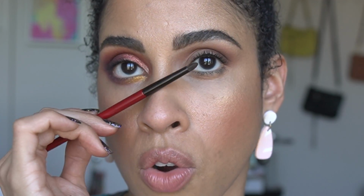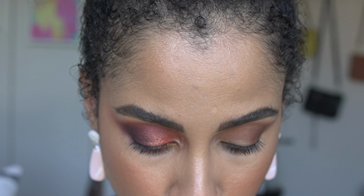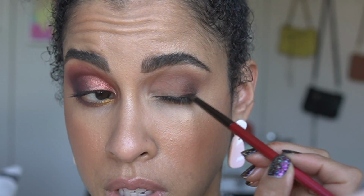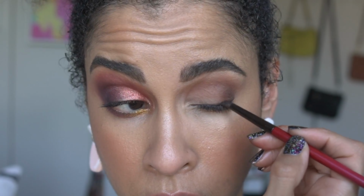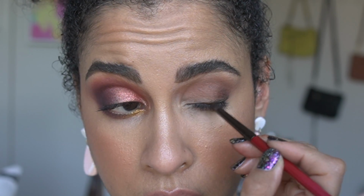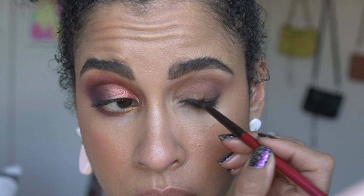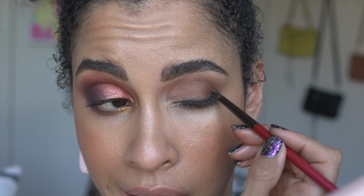But I like that smokiness that's still very lightweight. This is the Hakuhodo pencil brush that came in the 2019 holiday collection, dipping back into the deep palette Daystar, but I'm flicking that shade on the outer part of the lash line. I want to create not necessarily a smoky wing. I do want to add a little bit of intensity, however, on the lash line.